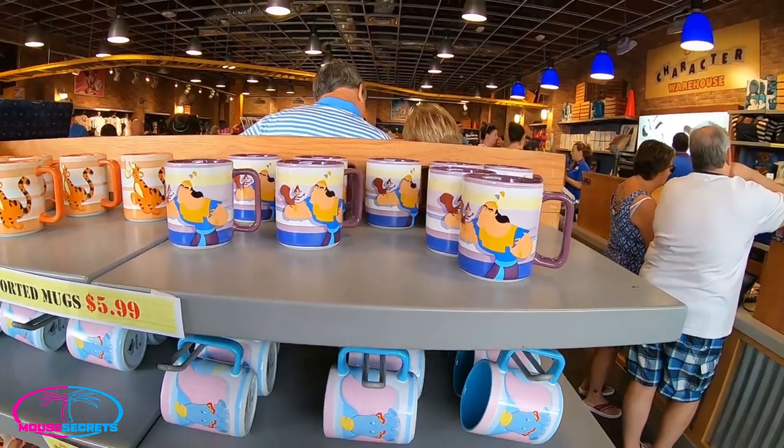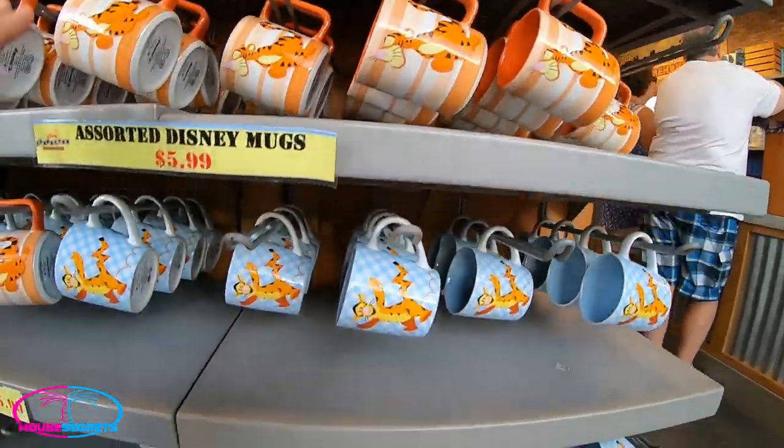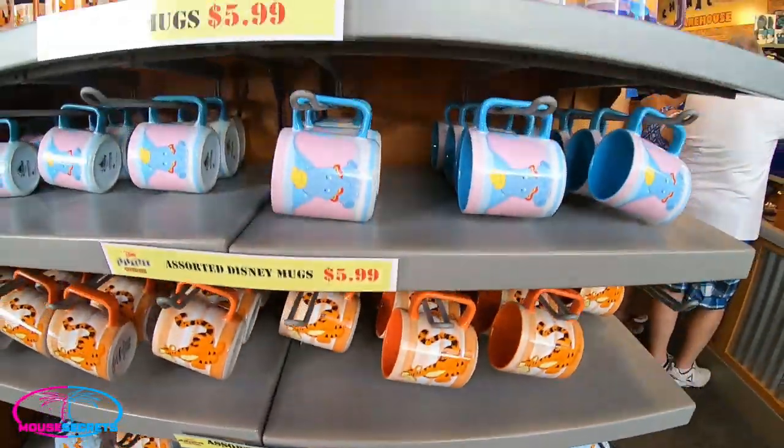Now the cool thing is it looks like they do have some mugs here that you didn't have at Vineland. So you've got the Tigger mugs, but you've got Dumbo, more Tigger. These are all $5.99. Let me show you what they've got. All these mugs are $5.99.